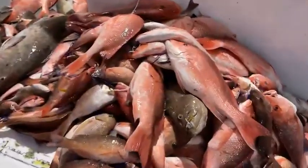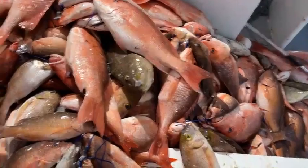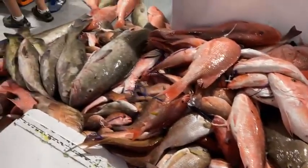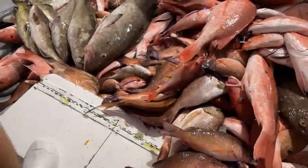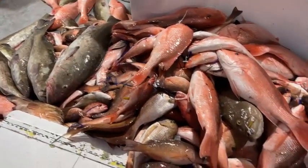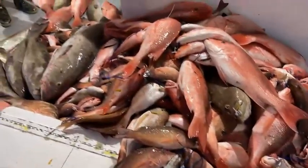That's awesome, man. How was that big gag grouper caught? Do you know what Will was using? I think Will may have been using cut bonita. I saw a lot of octopus going down. I'm sure some of these gags were caught on the octopus and the cut bonita. I heard someone tell me out in the parking lot that the cut bonita was what they were using to get a lot of their big red snapper.